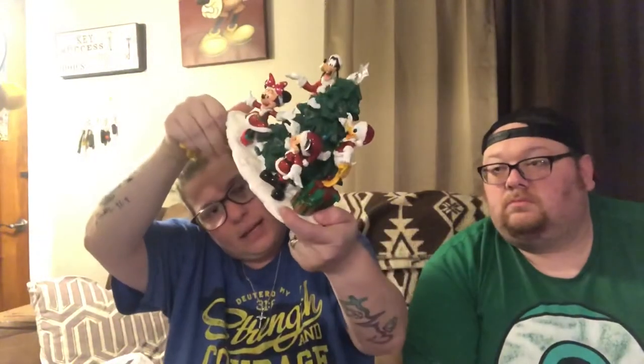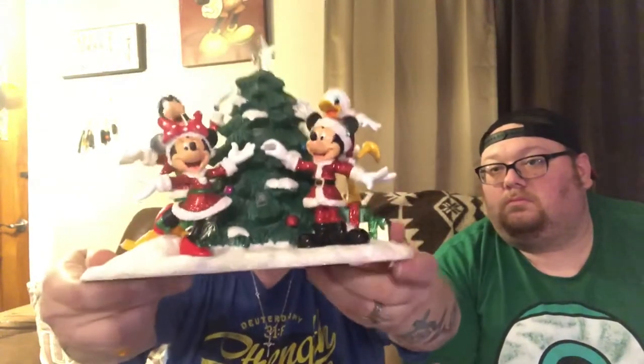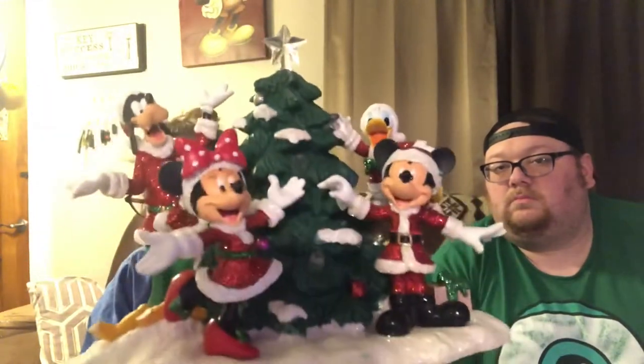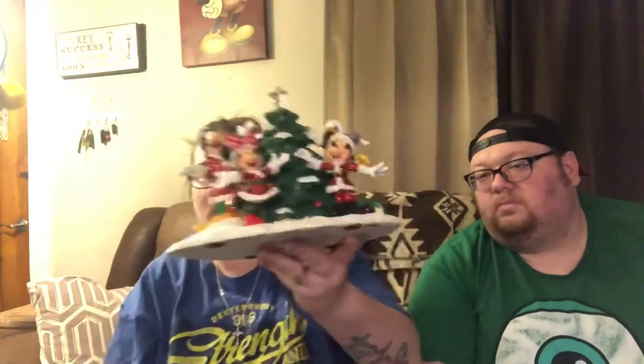And I'm going to put it up as soon as we're done here after I fix it. But it is an official Disney Parks plaque thing. It's like glittery and it's supposed to light up. I have to get batteries for it. And Pluto is broken off. He was broken off when we bought him, but they gave us like a tiny discount and I really wanted this anyways. And this just needs a little glue. Super glue. It'll be good as new. So I'm not even worried about that.